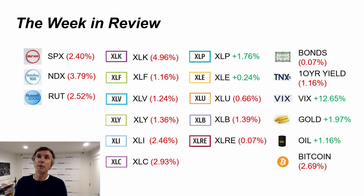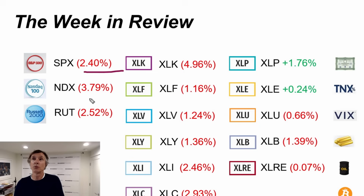So that being said, majors, I would say definitely confirming to the downside in terms of the amount being down. I mean, look at this, 2.5. NDX really got killed here, almost 4%. That was kind of a theme this week where there was some relative weakness there. And the Russell was down about 2.5.